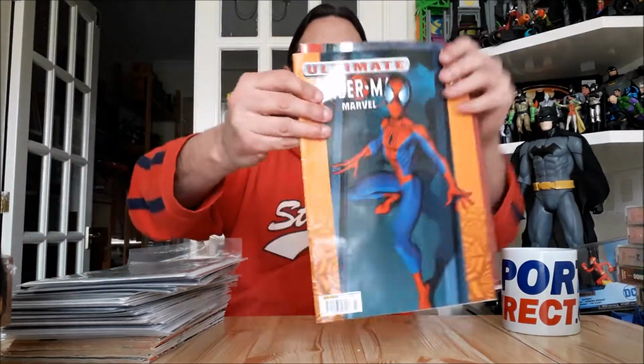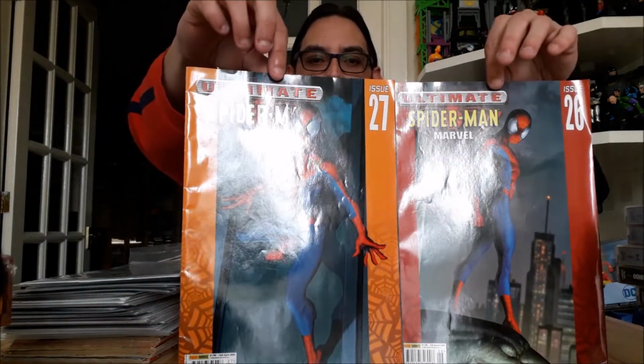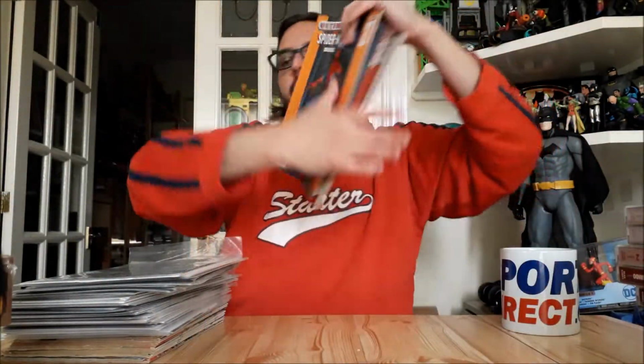We are not even halfway through, Stooge. No, we're about halfway. Oh, with all this stuff. Alright, we've got comic pile here. Alright, so everything here was £1 each, minus these two that were free. So these are reprints of Ultimate Spider-Man issues. Pretty cool for free.